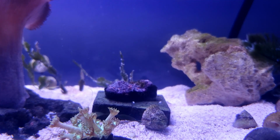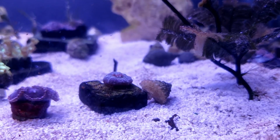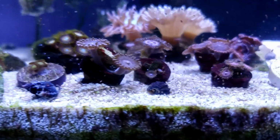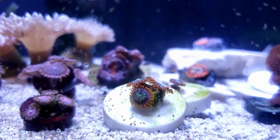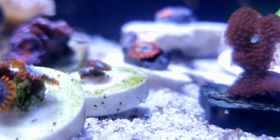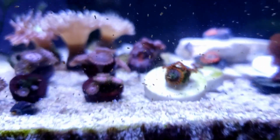Chalices. Pretty, I don't know, they're happy enough, I guess. They're not dying. Dragon eyes are all happy. Everything is pretty happy. My space chaos are slowly coming back, which I'm pleased about. Got a better picture of these hot shots. Tried to angle it better, but it's still managed not to get a good angle for the camera.